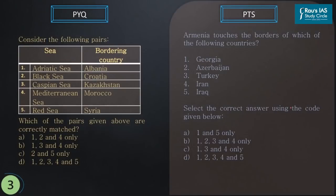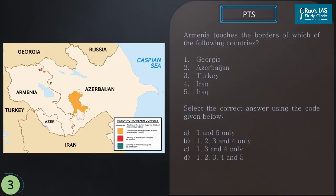We included map-based question in our prelims test series as well. The question is, Armenia touches the borders of which of the following countries? Georgia, Azerbaijan, Turkey, Iran, Iraq. Because of the recent conflict between Armenia and Azerbaijan, that region of the world becomes very important for mapping. If you look in the map, Armenia borders with Georgia, it borders with Turkey, it does not border with Russia, it borders with Iran, and of course, it borders with Azerbaijan.